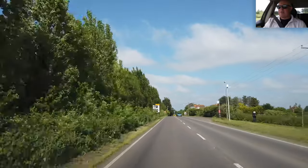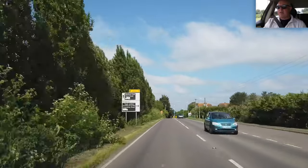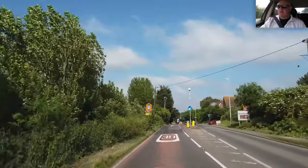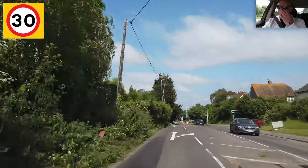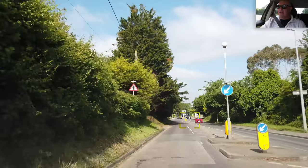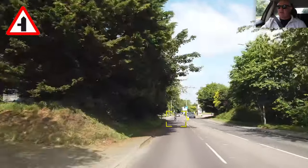To a 30 zone, get my speed down so that I'm at 30 when I hit the sign, and into Faversham. Got a series of traffic islands here, crossing points for pedestrians and the like. And there is one.